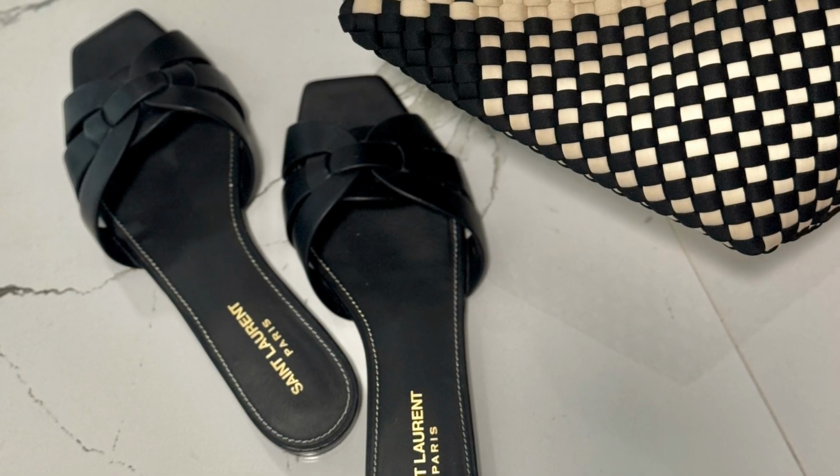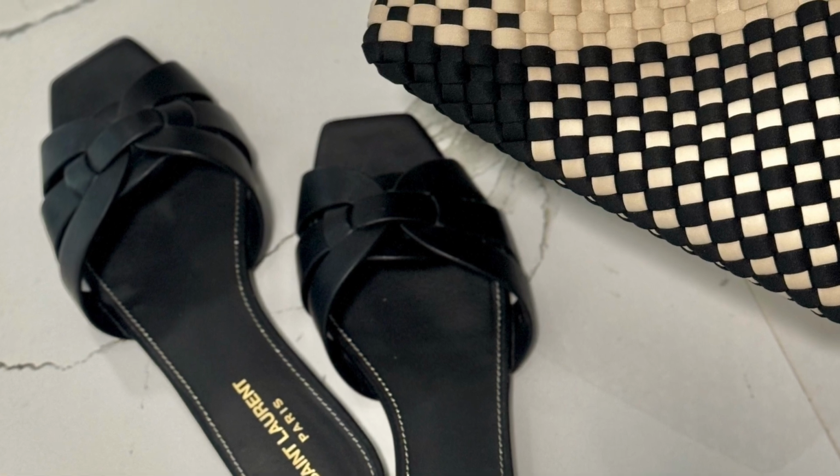I did size up half a size, which was recommended by the SA, and as you can see, they are more on the slimmer side, so I definitely see why he would recommend that. If you do have slimmer feet, I would recommend sticking true to size, but I do have wider feet, hence why I went up half a size.